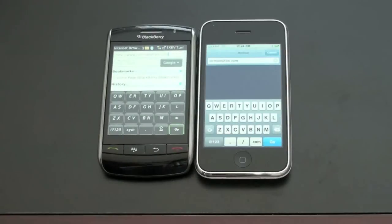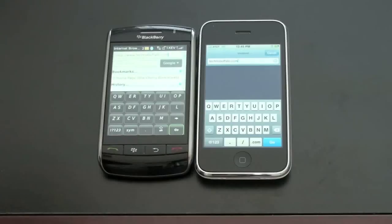Okay, so the cache has been cleared out of both these devices, and we're going to load TechnoBuffalo.com on each, and we'll check the speed. I turned off Wi-Fi on the 3GS, so we're running both on cell signals. I have 5 bars of AT&T, and on the Storm I have 4 bars, it cycles between 4 and 5, of EVDO Rev A. So it is pretty fast and should be a relatively even comparison of speeds.